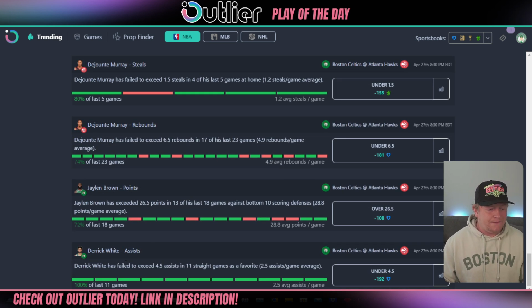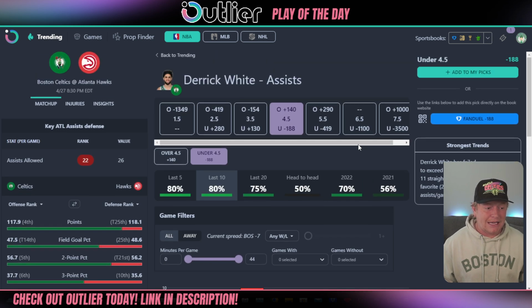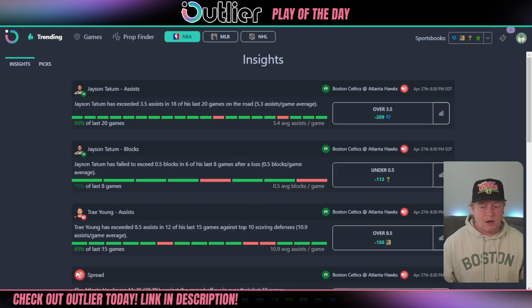Derek White has failed to exceed 4.5 assists in 11 straight games as a favorite. Let's check this out. You know, the odds aren't all that great at minus 188, but he really hasn't been passing the ball all that much.